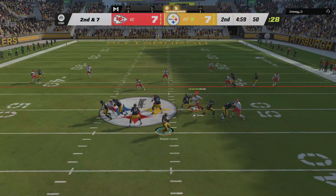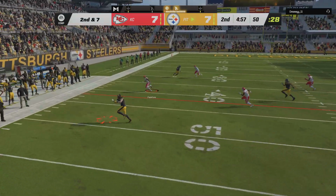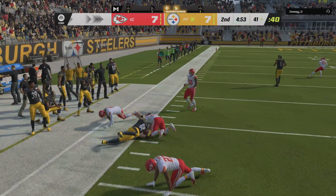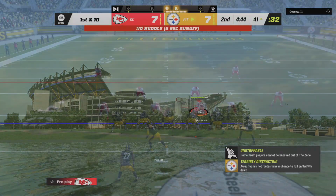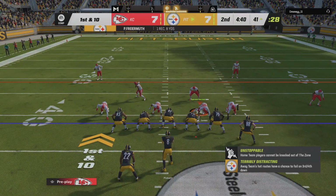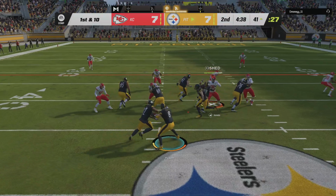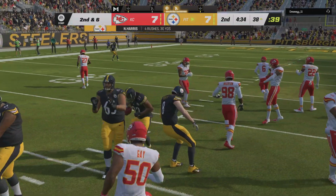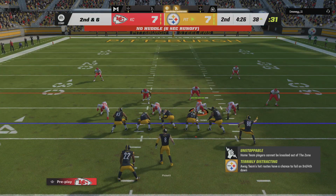They run the play fake. Here's Pickett. A throw left side, caught by the tight end Freiermuth. Pickett to his tight end Freiermuth for the Steeler first. A run with Harris out of the shotgun. They give him 4 yards there. It'll be 2nd and 6.